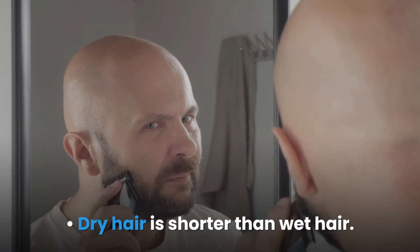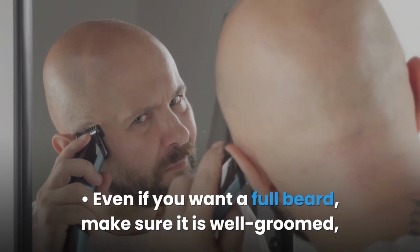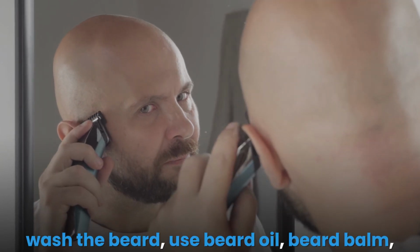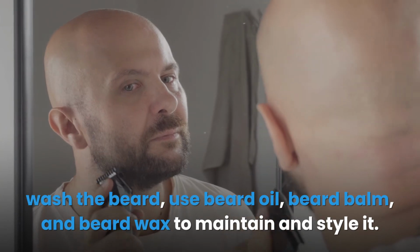Dry hair is shorter than wet hair. Take your time to trim a little at a time. Even if you want a full beard, make sure it is well groomed. Wash the beard, use beard oil, beard balm, and beard wax to maintain and style it.